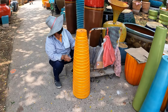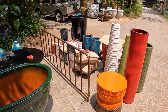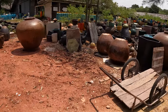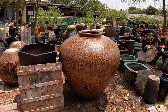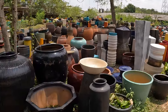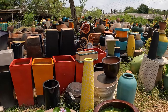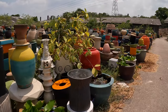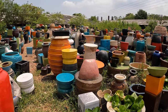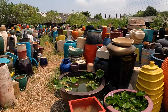Lady there putting the finishing touches to a ceramic piece. Some of the larger pots here are certainly more than I could actually lift. Well, we'll slowly make our way to the back of the grounds here, and see if we can find something interesting inside some of these buildings.